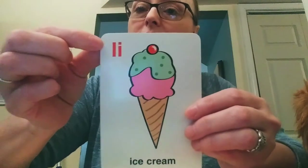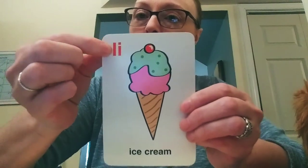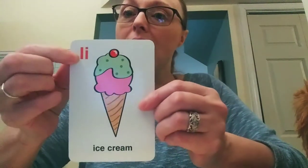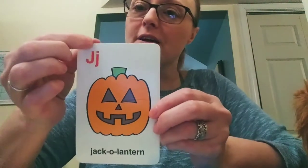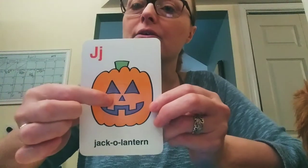Now we're going to learn four new letters that we didn't learn before. Do you know what letter this is? It goes straight down. Sometimes they cross it across the top and the bottom. I. I goes I, I, I, ice cream. Let's look at the next one. It looks like a fish hook. J, j, j, jack-o'-lantern.